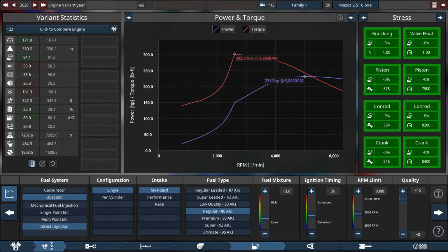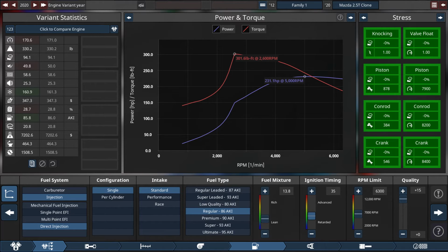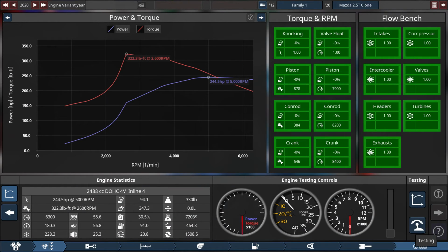It can run on the lower octane, but it really needs the higher octane fuel to get the maximum power, which would be at the advanced timing. So if we go back to 67 for the timing, let's go ahead and put in that high octane fuel, and there we are back to our power numbers. Here's a quick little demo of that engine, by the way.